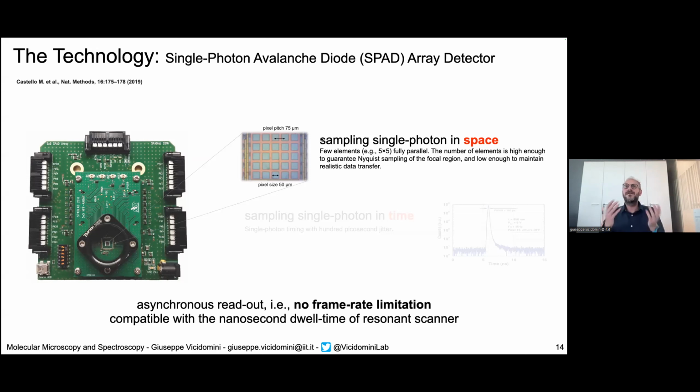But since we have only 25 elements, we can transfer this data super fast. That's what we call an asynchronous readout detector. Every time a photon arrives at a single element of the detector, a digital signal is fired to my data acquisition system. So there is no lag time, there is no frame rate. In principle, it's a camera without a frame rate. That's the reason why you can combine it with resonance scanning and scan really fast. Think that in a resonance scanner, you have a pixel dwell time of a few nanoseconds. A normal camera will never reach this speed. So now I have a camera that is really fast.